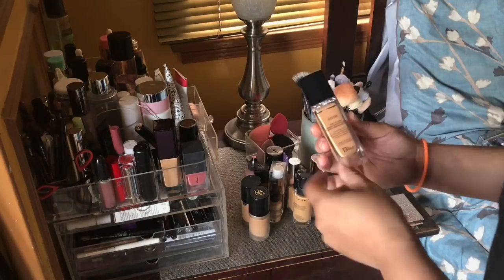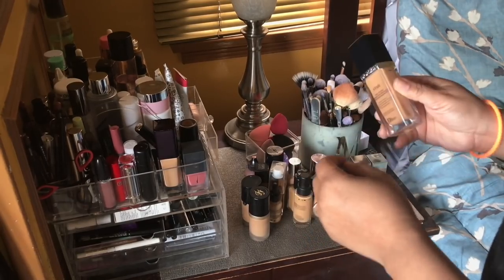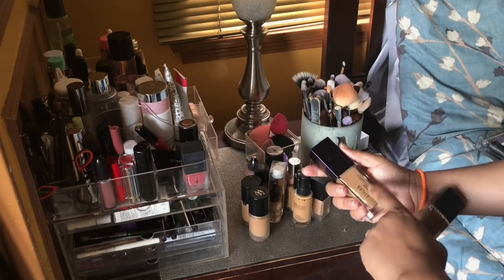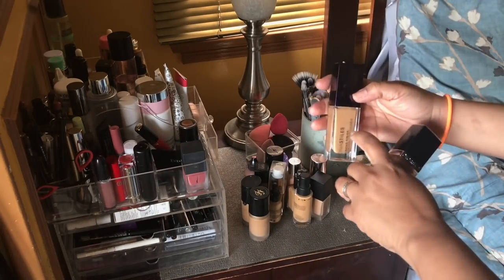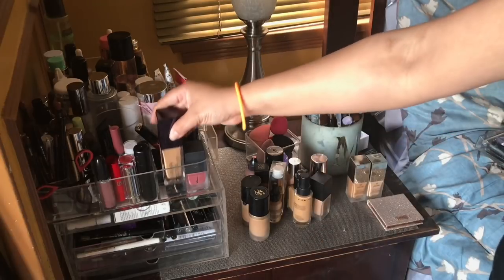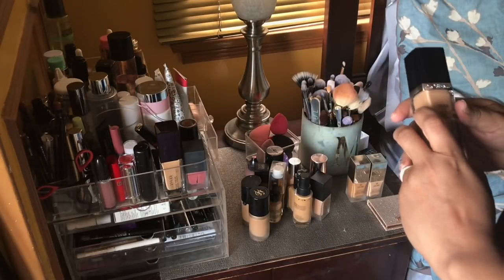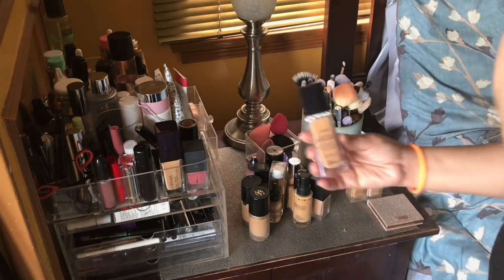I'm going to hold on to my Dior Star. I love this one a lot. I have the Fiona Styles over here, by the way, and I'm using this one currently, and it's about right there, and I really like it so much. I would be so upset if I can't get rid of that.